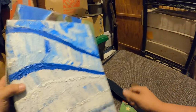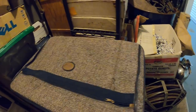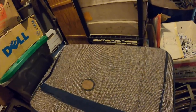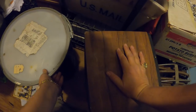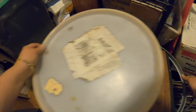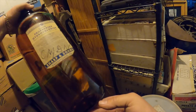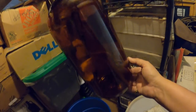So right now we're just having some fun. We're just gonna poke around a little bit. I got the trailer all loaded and ready to go to the market tomorrow. Empty. Okay, let's see what's in this barrel. Hopefully, I wanna know. Wow, hydrochloride. It's an old bottle.